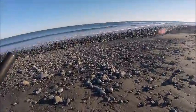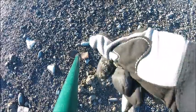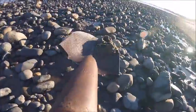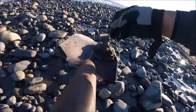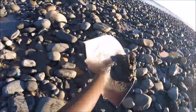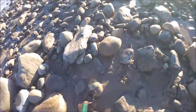Brought the Nox again. Gonna give this a whirl today. First target's a green nickel. Oh, look at this. Big sinkers. Big sinkers. Lots of rocks. Gets to be gold. Holy cow.